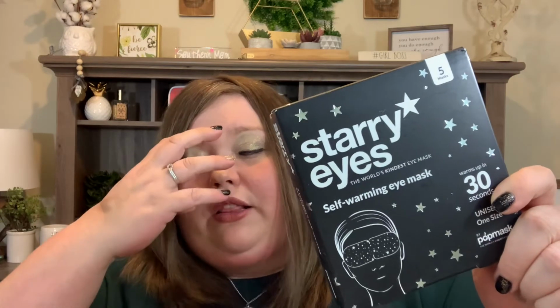The Starry Eyes self-heating eye mask. Put these on when you have a headache. Put these on when you're trying to go to bed. They're fantastic. They heat up and literally any tension, any stress is gone. And you fall asleep or you just relax and you transport somewhere, I'm telling you. I know that probably sounds crazy, but I promise these are fantastic. So I'm so happy to see this.